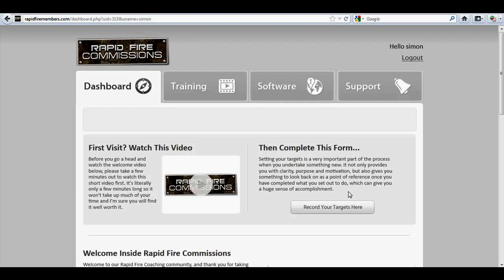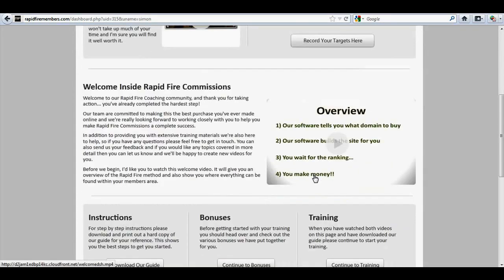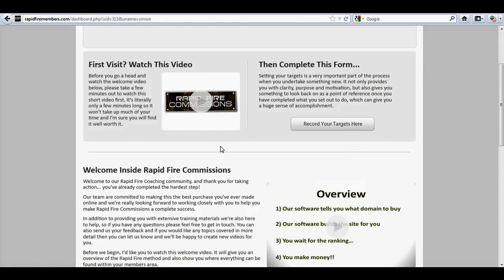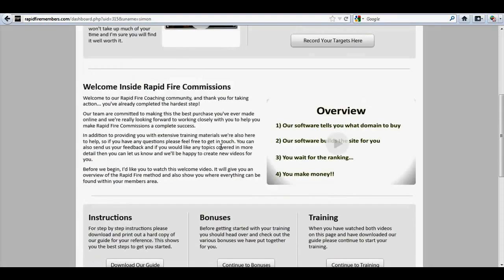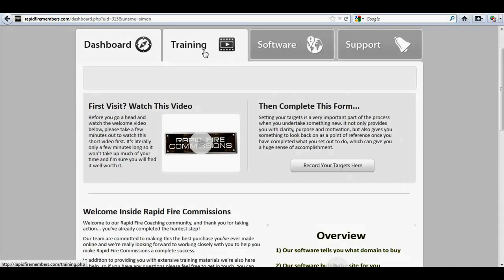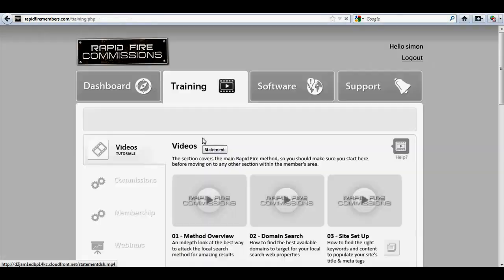So what you're looking at the moment is the dashboard for the members area, and this will be the first page that you land on when you log in. As you can see, there's a few videos that just give you a little bit more of an overview into the method, and just tell you a little bit more about how things work. You've got some instructions and bonuses and stuff down here. But what I want to do is just take you straight into the main training section.